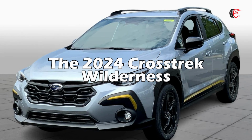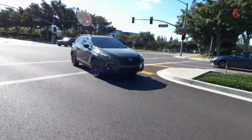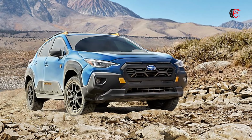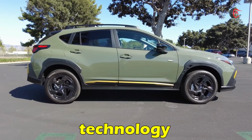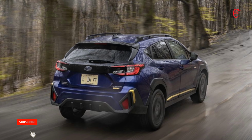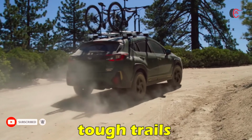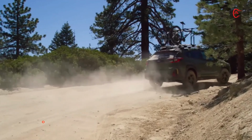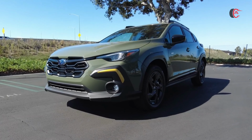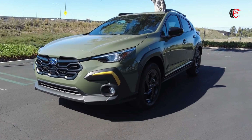The 2024 Crosstrek Wilderness. The 2024 Crosstrek Wilderness unlocks a higher level of all-terrain adventure, featuring upgraded off-road capability, enhanced technology, and loads of rugged style. The Crosstrek Wilderness is built with quality Subaru engineering so you can confidently explore tough trails and get back home safe. Engineered to explore.